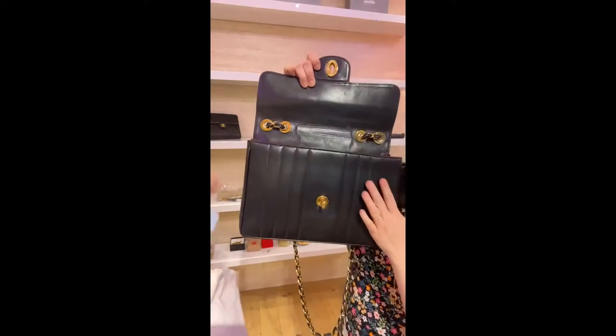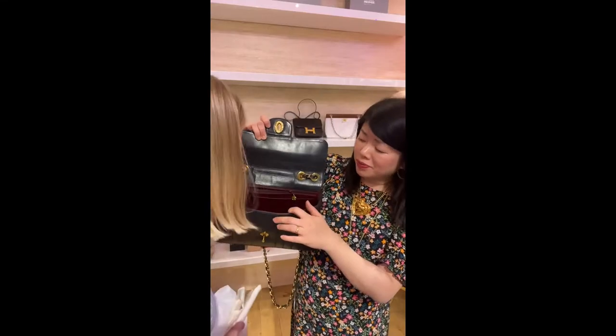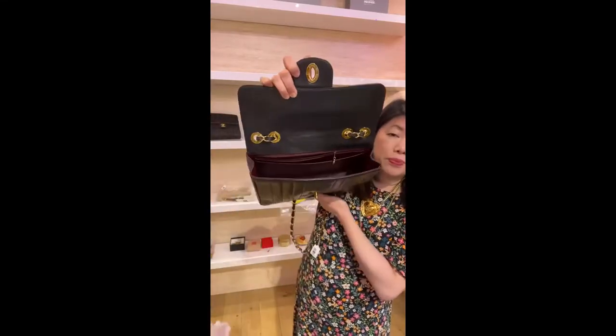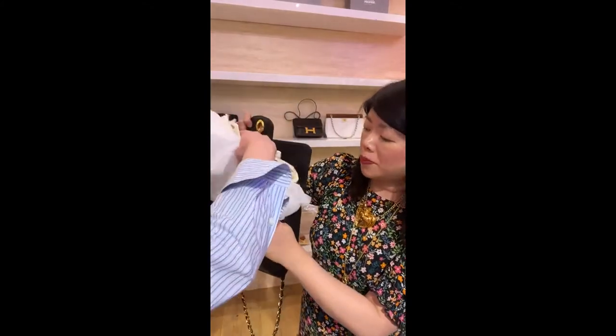And this is nice and clean. The leather does not feel sticky. Super soft, buttery soft. And the inside is very clean. Yeah, it's a single flap and it is 12 inches across, known as the jumbo. We'll just pop everything back.